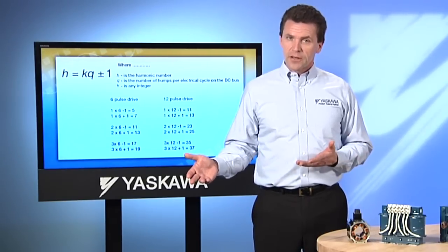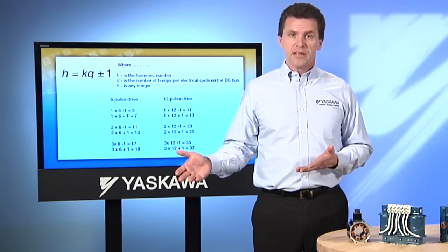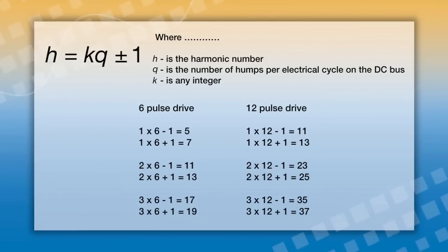The harmonics generated by a 3-phase AC to DC rectifier found in many VFDs is given by the formula H equals KQ plus or minus 1, where H is the harmonic number, Q is the number of humps per electrical cycle on the DC bus, and K is any integer. For a 6-pulse drive, that's 6 humps on the DC bus per cycle, harmonic number H yields values of 5, 7, 11, 13, 17, 19, etc.